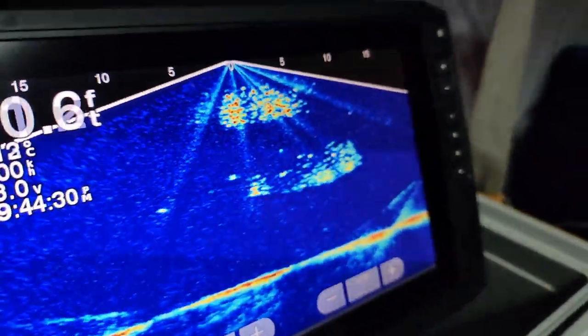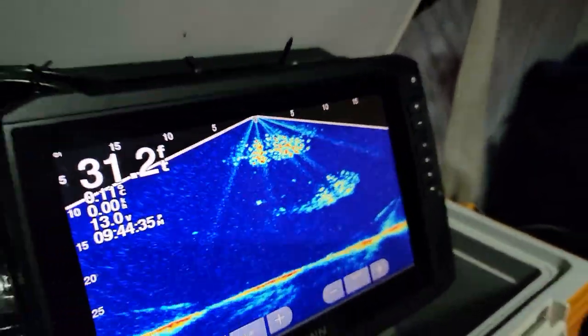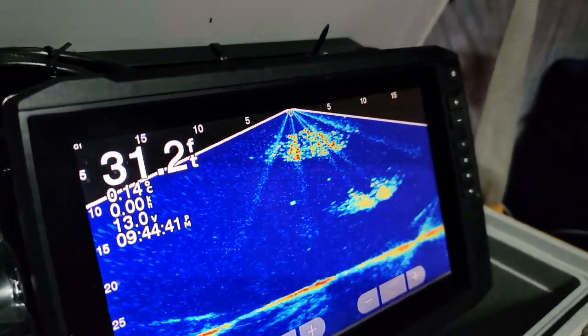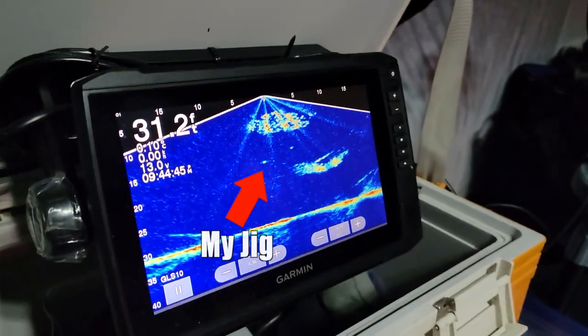Check this out. There's two groups of bait fish up on top and one lower, and there's a gap in between. A big walleye just swam in the middle of it and cut the school in half. It's pretty cool. We are just jigging.